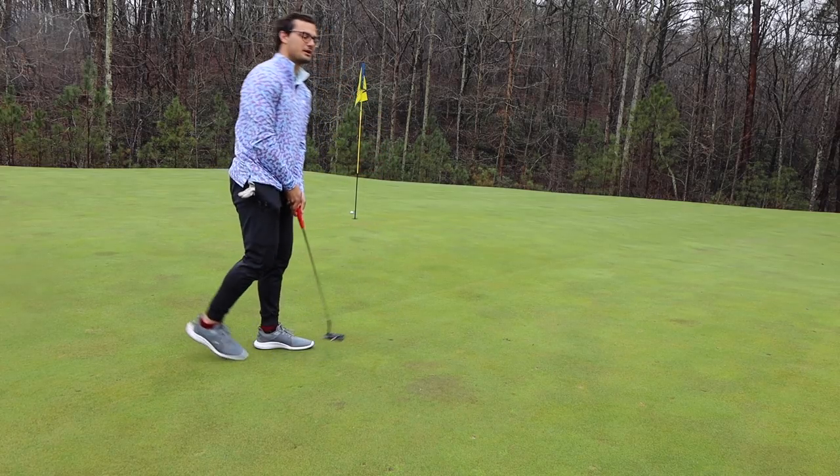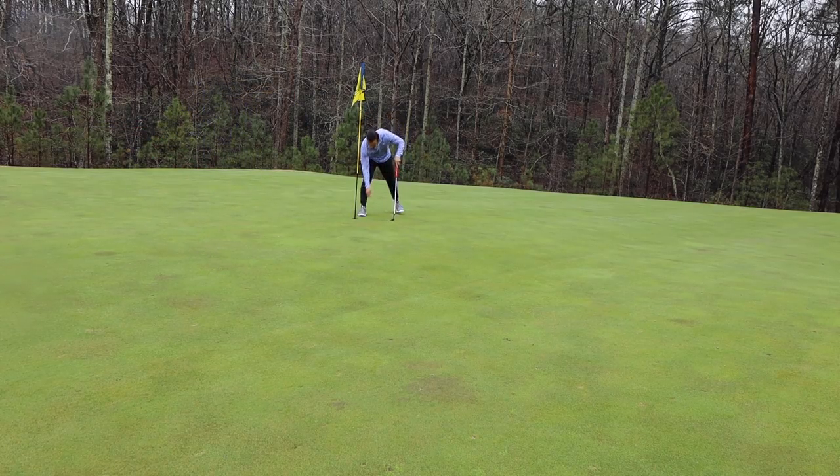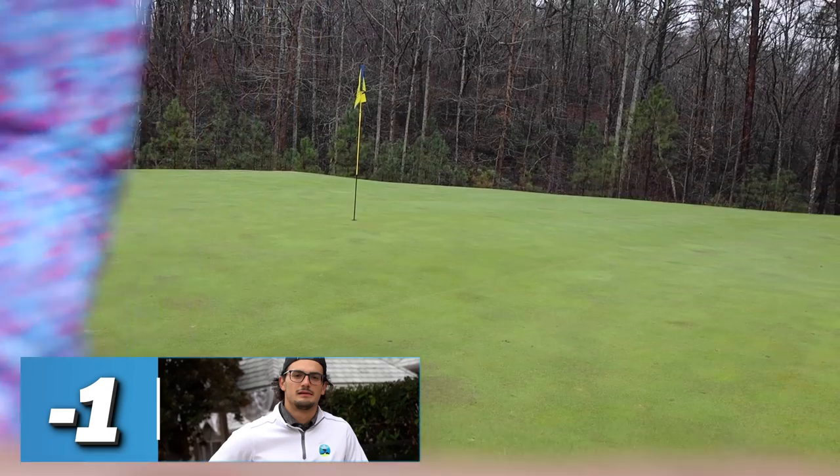Oh my goodness, I thought I had that. All right, it's a good par. That's a great par. I feel like this could be a really tough hole out here on this golf course. So a par is a really great score there. One under still. That's pretty solid. You know what? Sometimes my starts are terrible, so I'm feeling pretty good about that start.